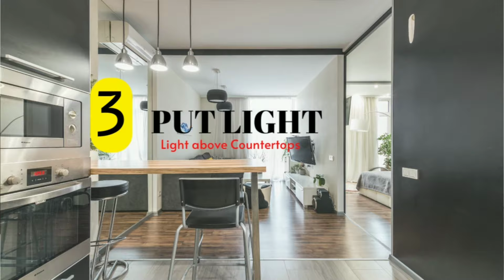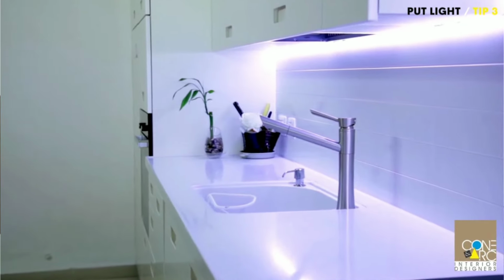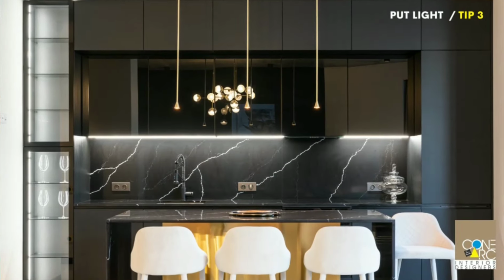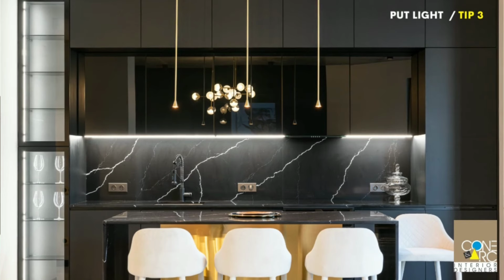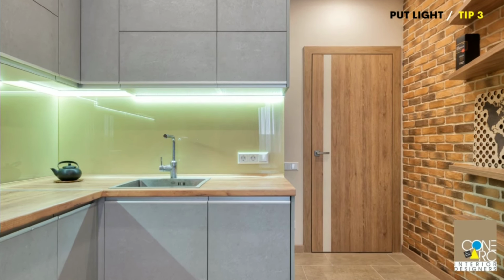So tip number 3, put light. In the kitchen, you should avoid light behind you, as it will cast a shadow on the workplace. So you need to be positioned so that the light can fall in front of you. Like you can have lights under the cabinet. Also, you can have lights in the ceiling above the countertop, so that they will shine directly on the countertops.